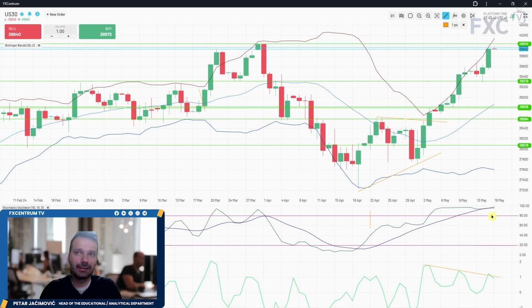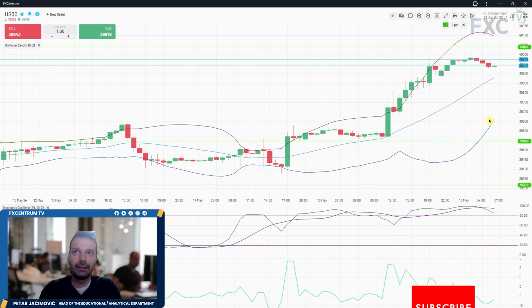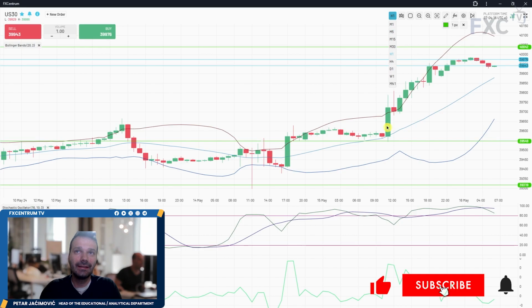We have a fresh bear cross on the stochastic oscillator. Still, we have 2 up days in a row and then the flip to the downside. So very similar to the US 100, we might see a downside day develop. I will not be surprised if the market will trade into the area of the previous high volume area. So I will say this zone here, 39,550. I definitely see potential for that downside movement. We need to see the confirmation.